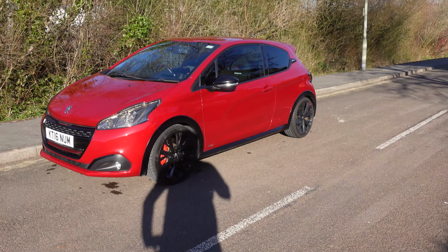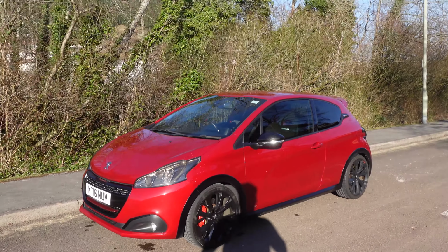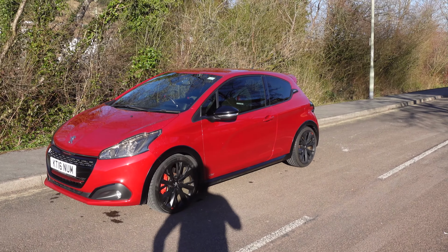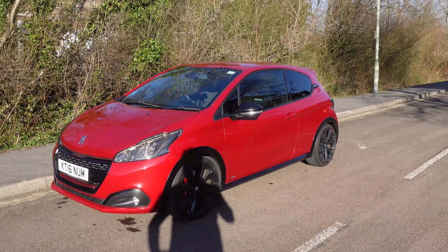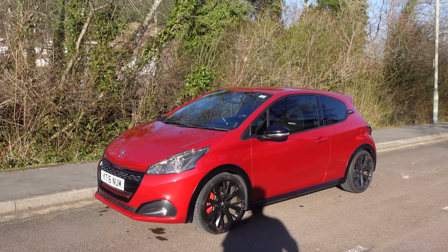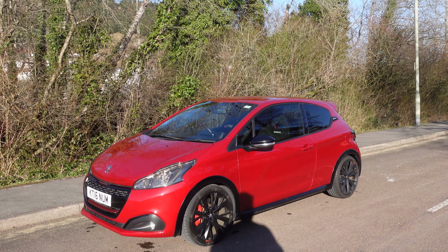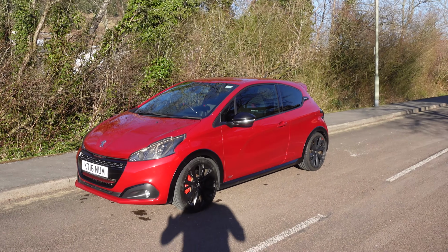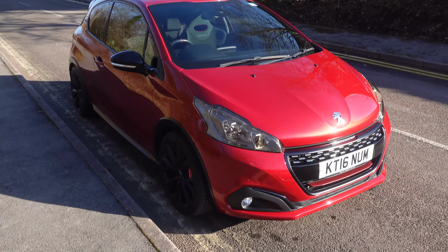So quick rundown of what they are. Front wheel drive, 210 brake horsepower, 1.6 turbo. Sort of think of it as a French Fiesta ST with a few more upgrades on it. That's pretty much the easiest way to explain what it is, but I think it's quite quirky and quite special as opposed to the competition, and I'll explain a few of the reasons why I've gone for the by Peugeot Sport.